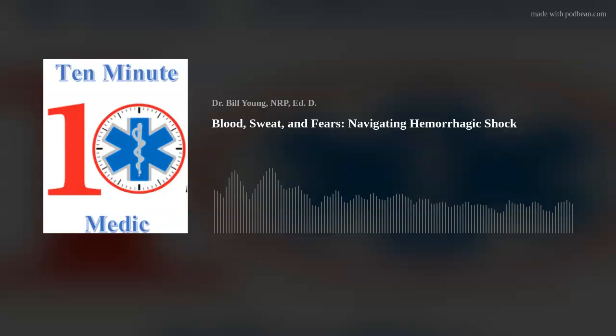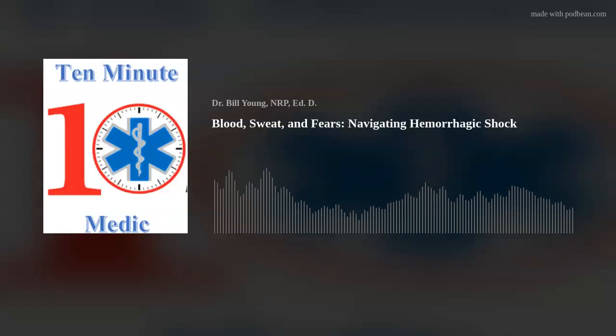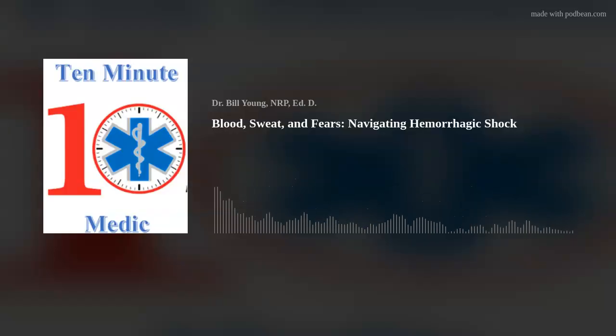Now, why is hemorrhagic shock so critical? Well, to understand this, let's imagine your body as a finely tuned machine, a complex city with millions of inhabitants, if you will. Blood is like the supply trucks that keep every part of the city running. These trucks deliver food, oxygen, and nutrients to the inhabitants, also known as cells, and remove garbage, waste products such as CO2 and various acids.